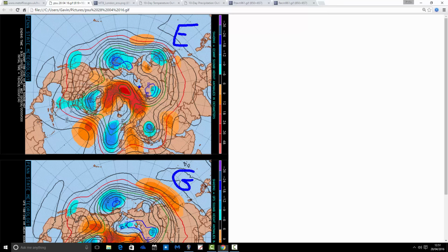So very subtle changes here for the next week to 10 days. We've still got a lot of blocking, a lot of red here over the top of the pole. And we've still got this trough underneath it.